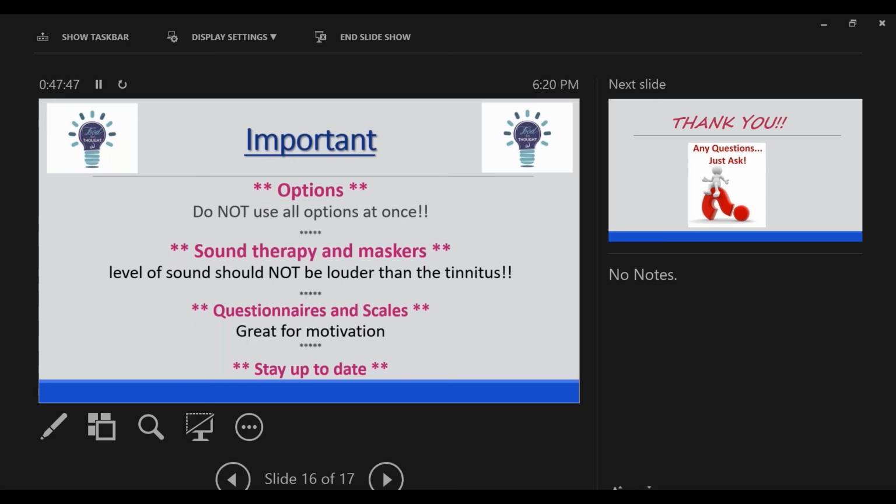So keep yourself updated. Even if it's no recommendation or they recommend against, you should be aware, so that if the patient does ask you, you have something to back you up and you can say, you know what, we know for a fact that it's not beneficial, or whatever it may be, right? So keep those things in mind.